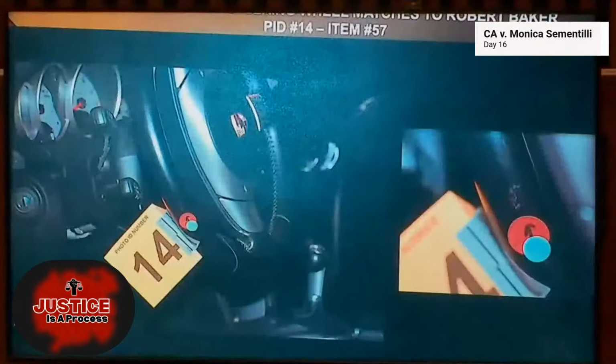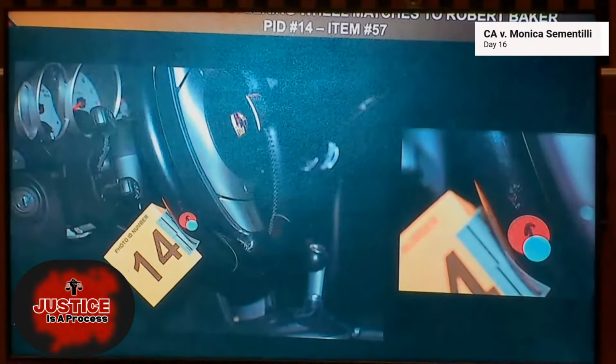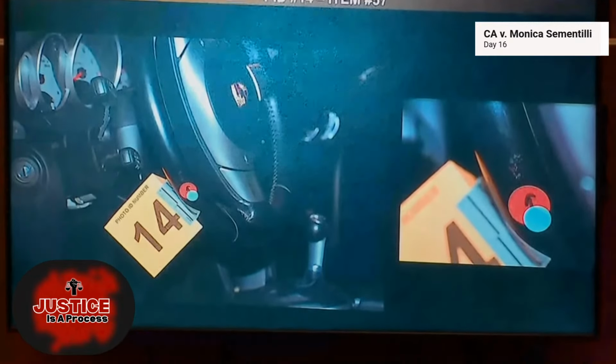Looking at People's 193, there's a 16 in the bottom left corner. The stain that we see here on the steering wheel in the Porsche, did you test that particular stain? Yes. And what result did you obtain? This was PID 14, item 57, correct? 57 is the swab item number, and the PID number is 14. So the DNA profile obtained from this item matches the DNA profile obtained from Robert Baker.